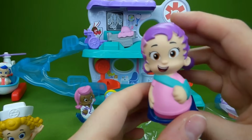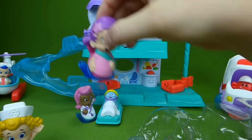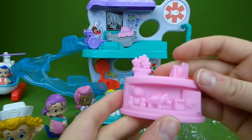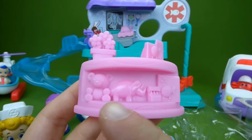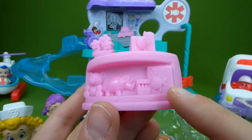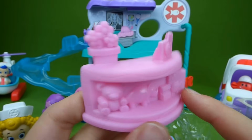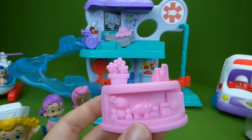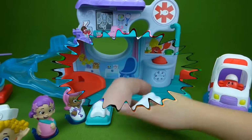We've got another patient. Here is Una with her injured arm. So she's going to get checked in too. And our check-in desk. And it's pink. It has a little teddy bear and a stuffed dinosaur, a box of crayons. It looks like a book so the kids can play and read while they wait to go in to see the doctor. So let's get everybody checked in.